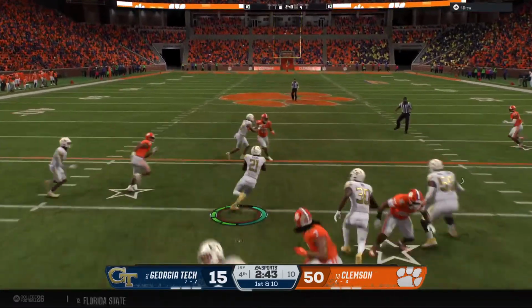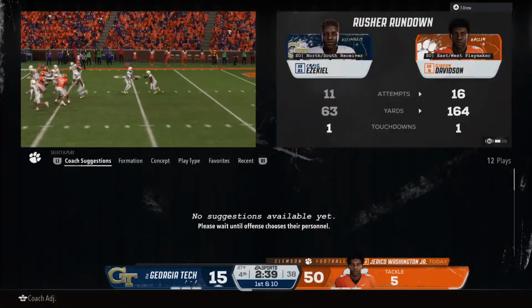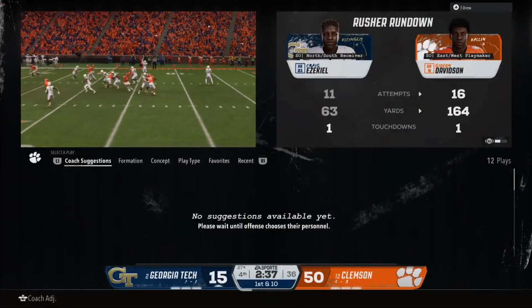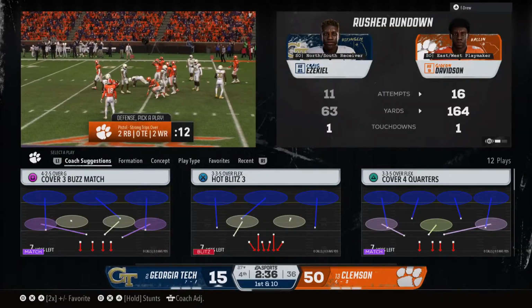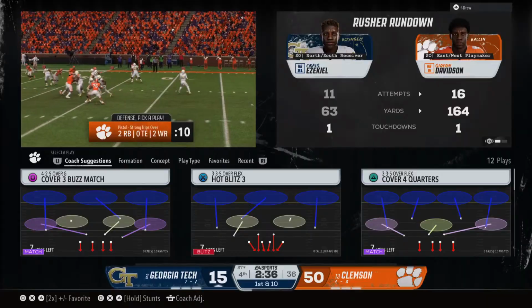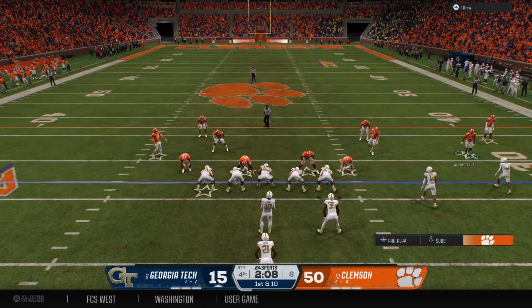Here comes a handoff. And he'll pick up the 1st down. Stopped at the 27. Well, depending on the temperament of the head coach, he's either turning to the bench and screaming, where in the heck was that all game? Or maybe he's just kind of keeping that to himself, thinking, all right, maybe this is something to build on. Maybe something positive can come out of this.